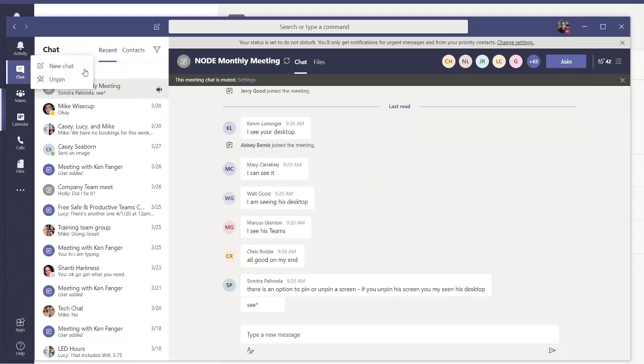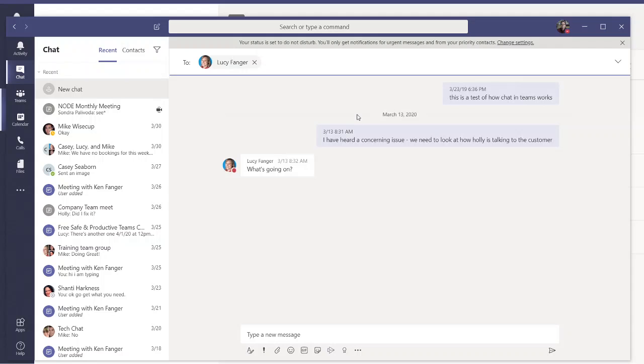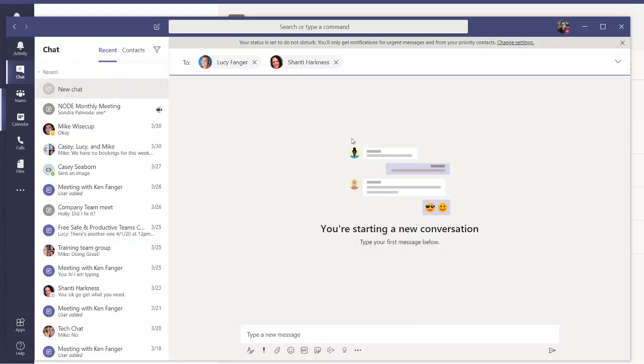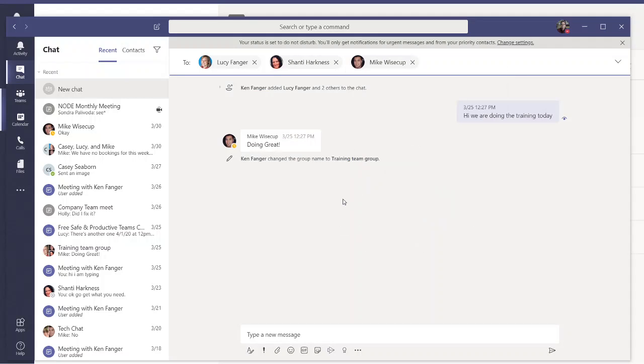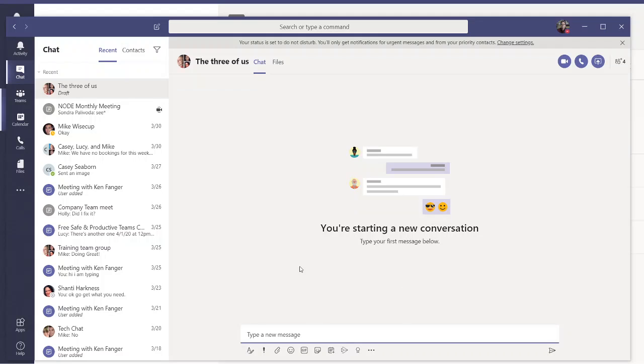So let's say, for example, I want to create a new chat. I'm going to pick some people: Lucy and Shanti and Michael. So you can start creating quick chat groups. You can even name the group, to define which group you're working in. And then you can start to send texts and have interactions based off of that.